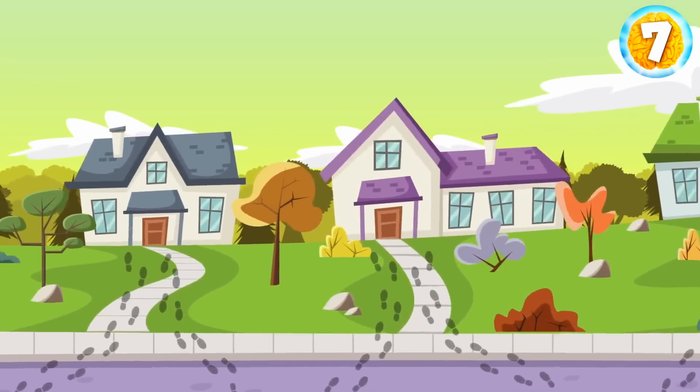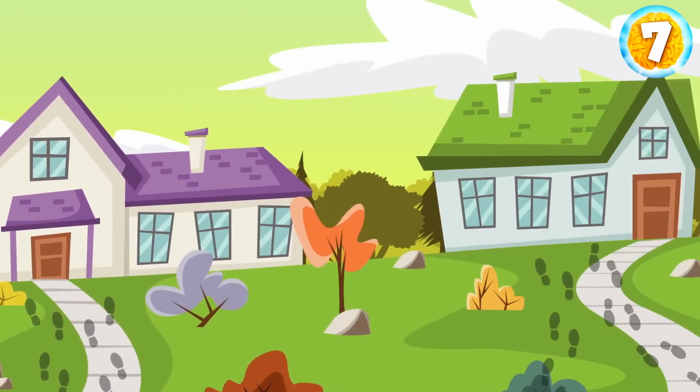There are 3 houses. One of the houses seems very weird. Can you tell which one of them looks suspicious?